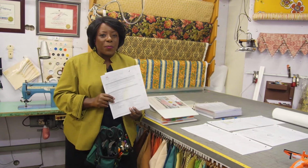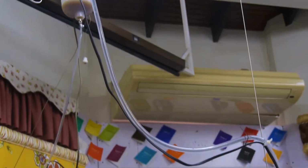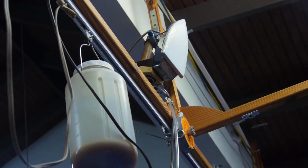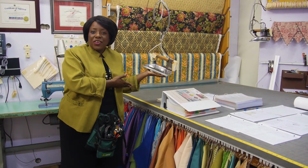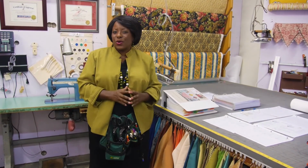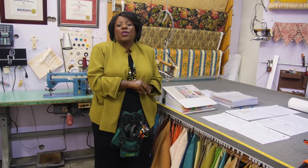One such equipment is the gravity feed iron that is suspended on commercial tracks over our work table. A balancer and a bow holds it in suspension. This is both a safety feature and a convenience. We utilize several fusible products in our workroom, and many of these treatments do not require any sewing at all, as they can be fabricated to completion right on the work table.